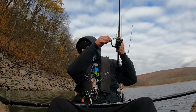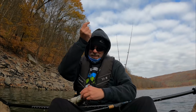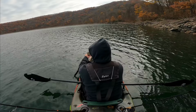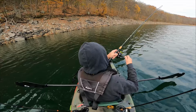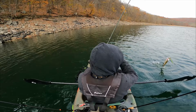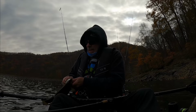Nice. There we go. All right. Finding smallies. There we go. Nice. Definitely a smallie day. Kind of hoping for some walleye here and there, but we are finding them slightly shallower, the smallies.